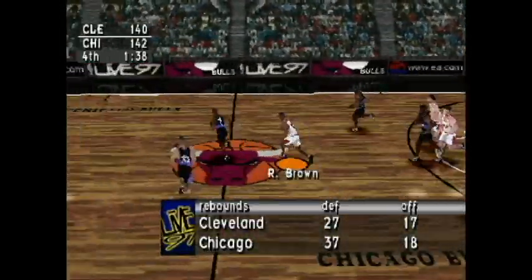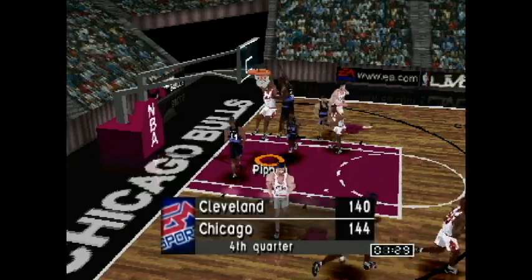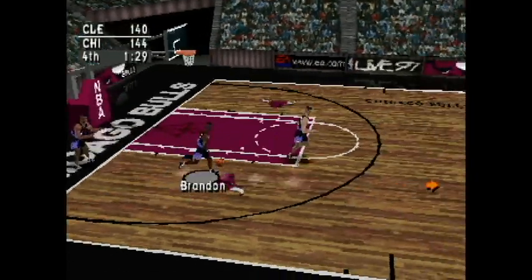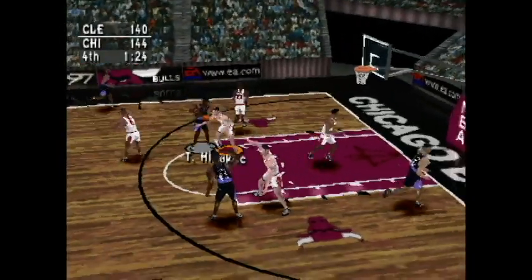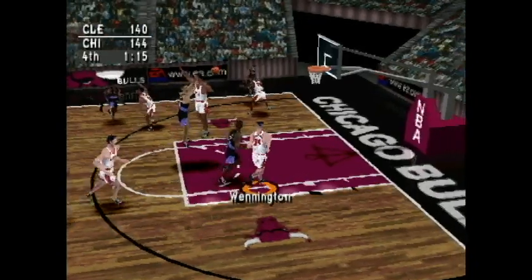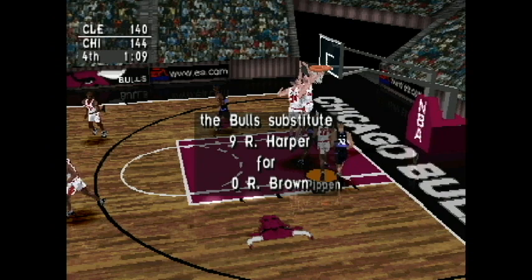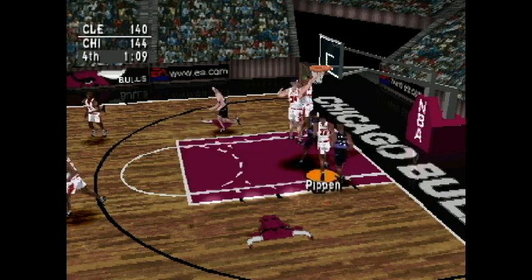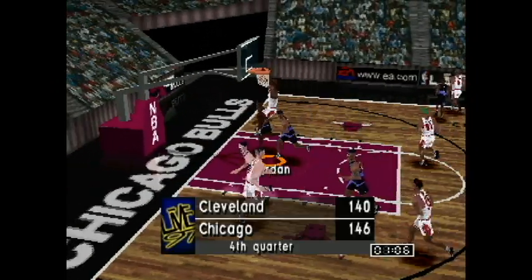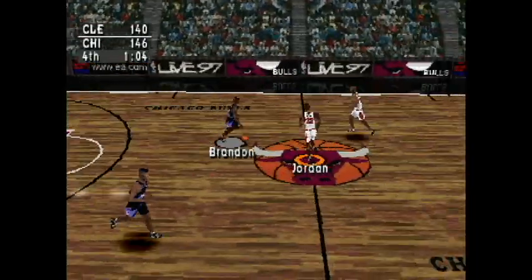Number 23. Scottie Pippen for two. The assist to Tony Kukoc. Timeout, Chicago. Into the game for the Bulls, number 9, Ron Harper, number 91, Dennis Rodman. Into the game for the Cleveland Cavaliers, number 24, Chris Mills, and number 52, Vitaly Potapenko.